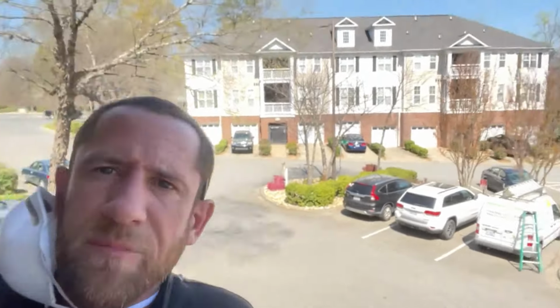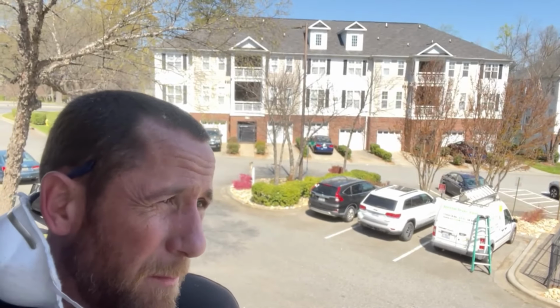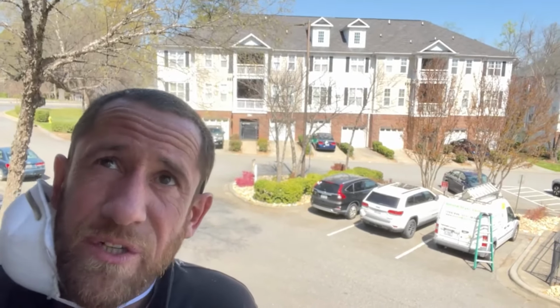As you can see, and something I wanna stress to everyone, when you live in these multifamily homes, or structures, you're only as safe as your neighbor, and they're only as safe as you.